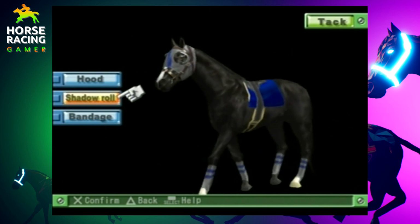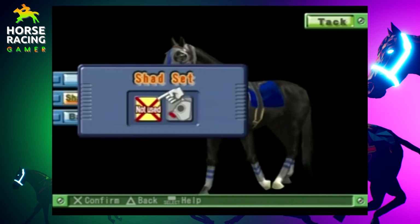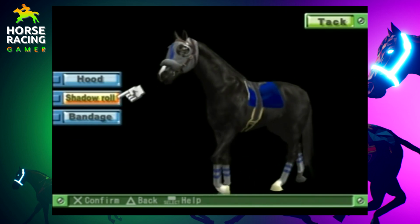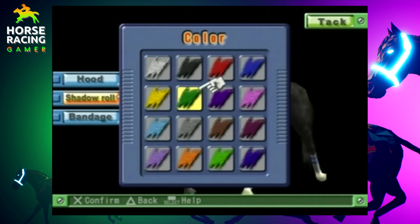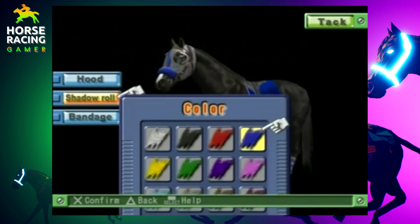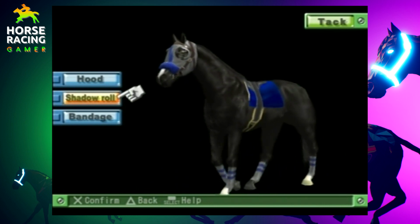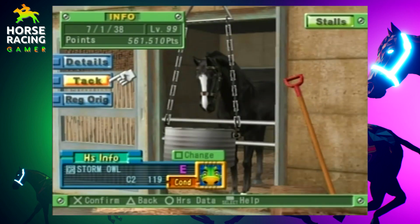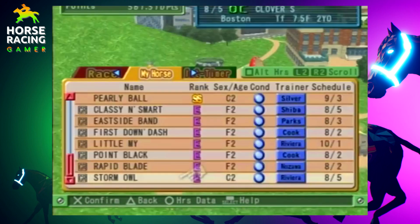But yeah, let's see how that looks for Storm Owl. I mean, I don't think a gray shadow roll would be bad. But, you know, I feel like we do that with every combination of horses we get. Black probably wouldn't look too bad. Black is actually kind of nice there. And the blue is just really nice and flowing. But I will keep them without a shadow roll for now. And that's what we'll do for Storm Owl.